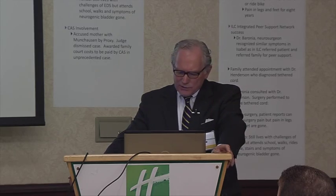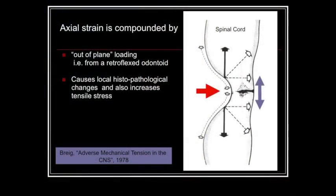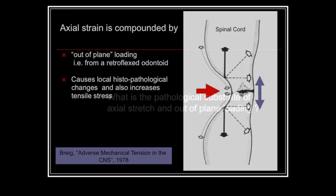And Professor Breig, who did a lot of this thinking and work back in the 70s and early 80s, showed that this stretching of the spinal cord and brainstem is greatly increased by the presence of out-of-plane loading, such as from a disc or a retroflexed odontoid. Any pressure on the front, say, of the spinal cord here, pushing in, increases the tensile loading or the stretching of the cord, and also causes changes opposite the side of compression.